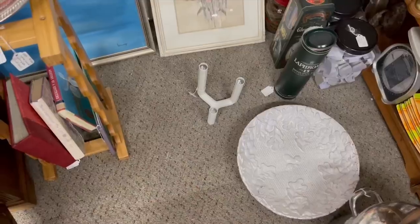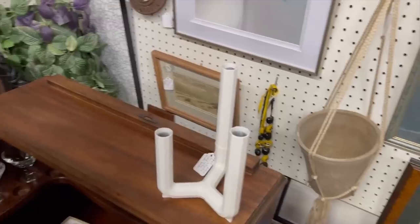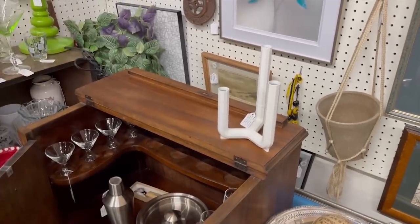You never know what you're going to find when you go thrifting. Okay, but actually I do really like this candle thing and I'm scared of the mouse. I feel like this would look really good on the radiator.